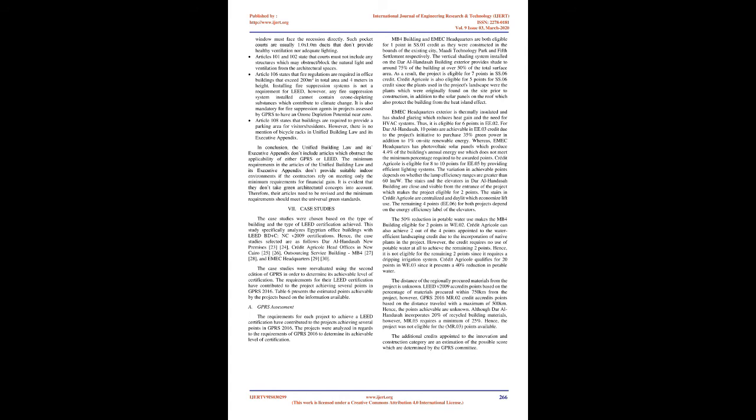Although Dar al-Handasa incorporates 20% of recycled building materials, MR.03 requires a minimum of 25%. Hence, the project was not eligible for the MR.03 points available. The additional credits appointed to the Innovation and Construction category are an estimation of the possible score, which are determined by the GPRS committee. Figure 4, Egyptian LEED certified case studies. Table 6, GPRS 2016 credit assessment for Egyptian case studies.